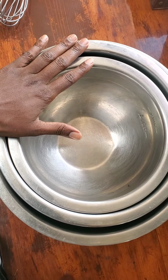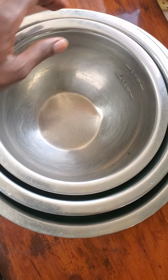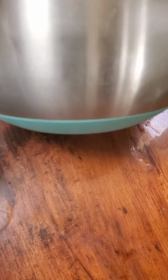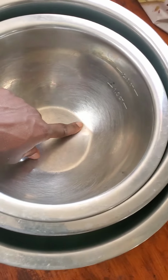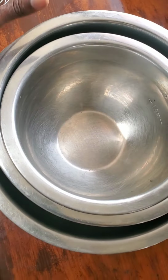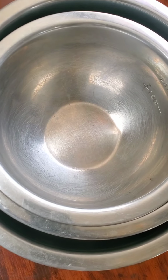The next thing I have up here is my mixing bowls. I had these before I moved into the bus, and they're all stainless steel with a silicone bottom, and I love these. They're working great, but they're going to need replacement real soon, and I'm hoping to go to all glass. And yeah, I love the size. I don't have anything else, it's a mixing bowl for mixing stuff.